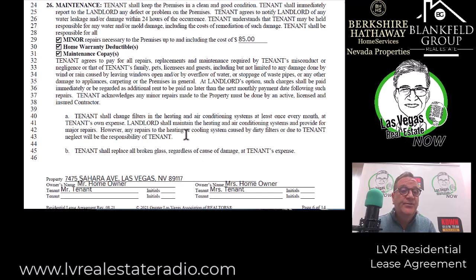You need to change the filters every month. Change the filters in that HVAC system. That's really important because without changing those filters on a regular basis, you can do damage to the air conditioning system. And if it needed to be repaired, you could be responsible for those costs. Also, anytime there's broken glass in the property, the tenant's automatically responsible, irrespective of the cause. That's one of the clauses in this lease, and that's standard throughout the valley here.